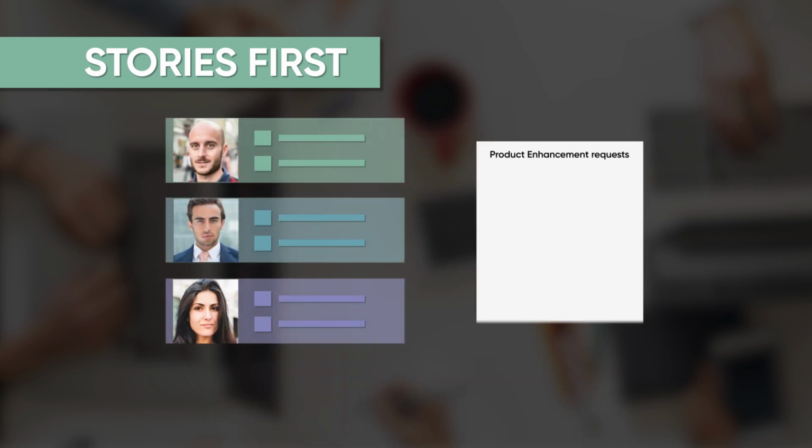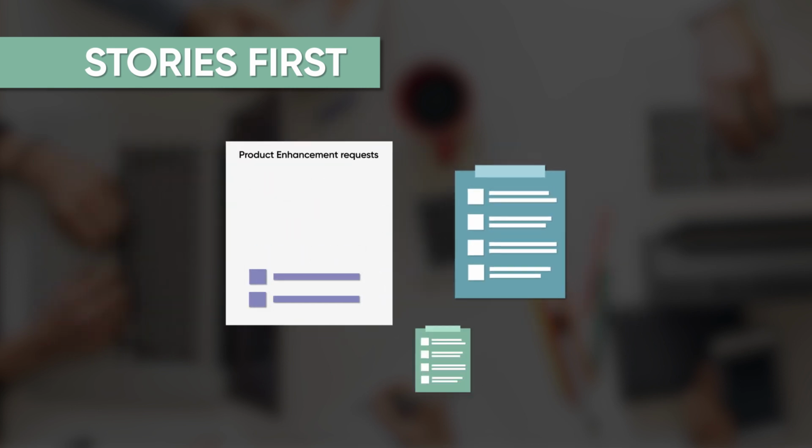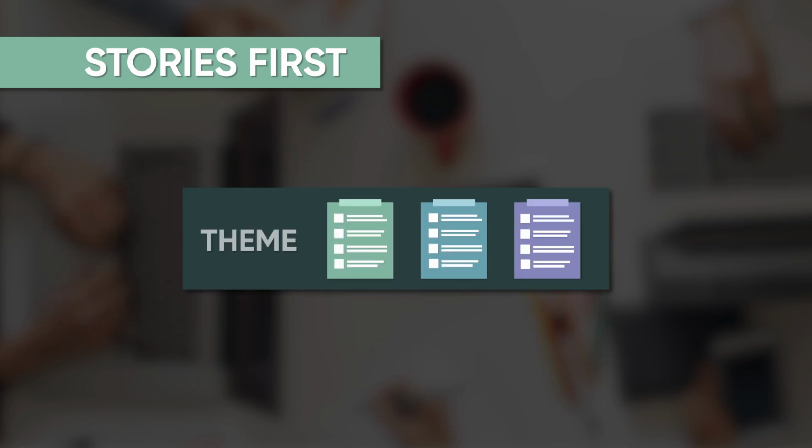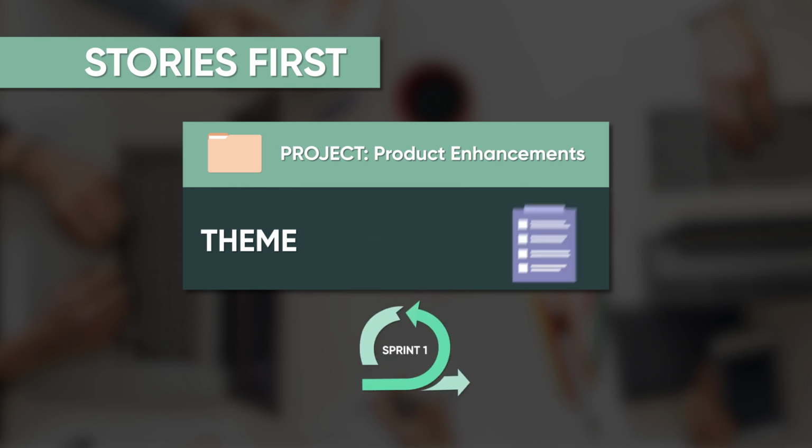As an example, a company might collect requests from customers for enhancements to a software product, create an Agile story for each request, combine a set of related stories in an Agile theme, create and fund a project to execute the theme, and finally, implement the stories in the theme using Scrum methods.